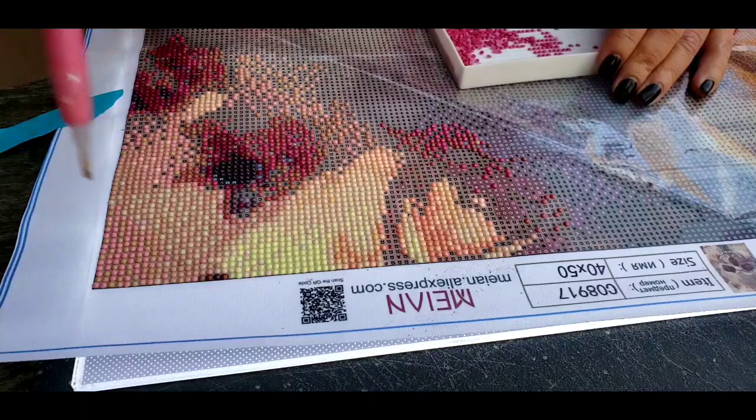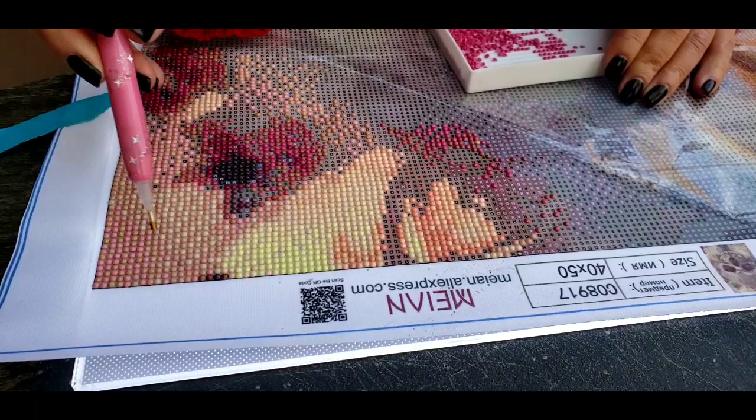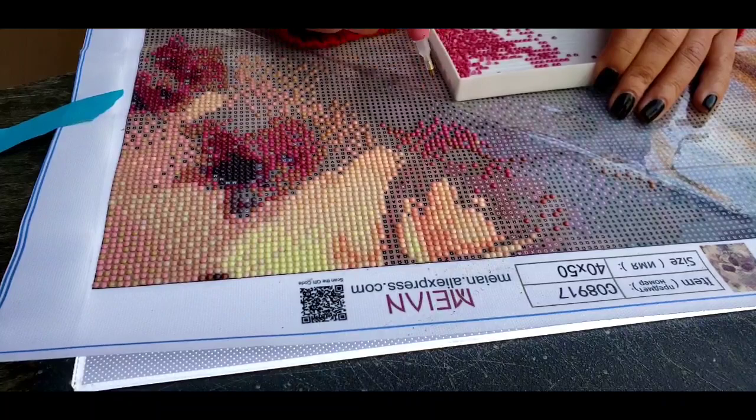I might post now if I can get some more of this done, because I have not been able to post yet. Calling this a progress photo would be a generous use of the term progress. So I'm going to keep working on this. We'll do the showcase, we'll do the winner, and hopefully I can post a progress photo on Instagram tonight.